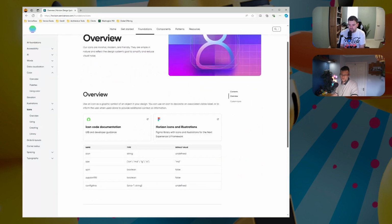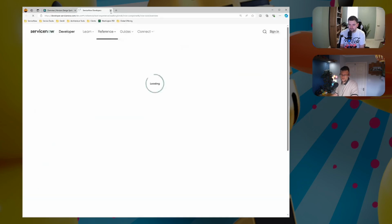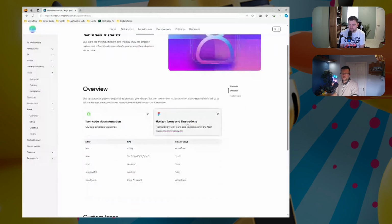Icon code documentation. What's in there? Go on. Oh no, that's a link to the developer site. No, we don't want to. Oh yeah. Okay. All right. Ooh, API stuff. Okay, so there is some. Here's the design, but here is possibly the underlying config for it as well.